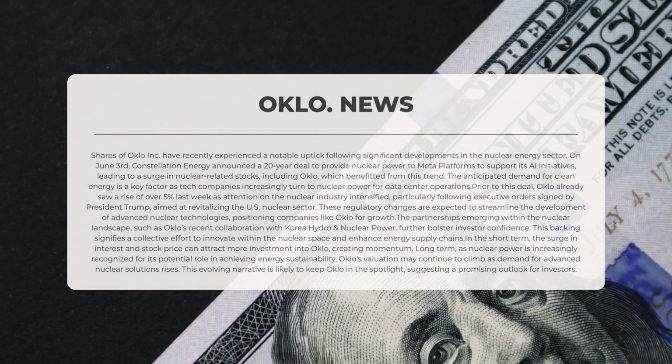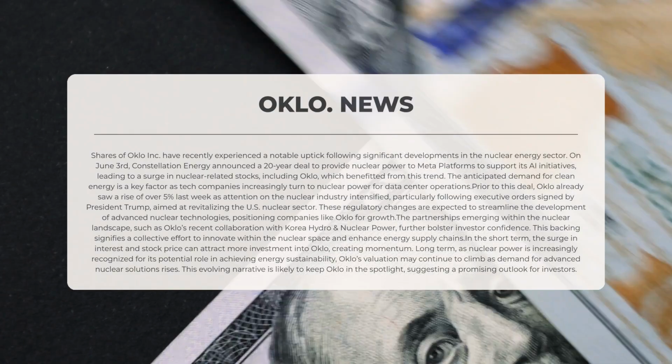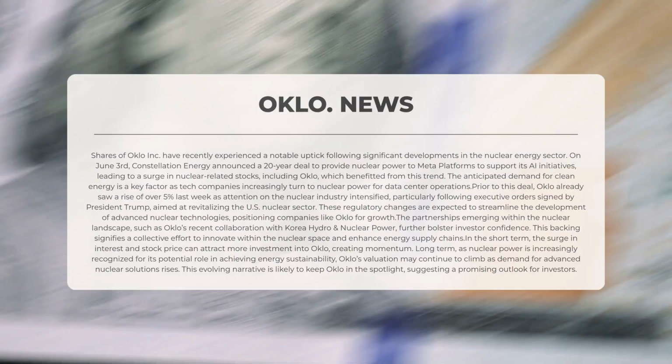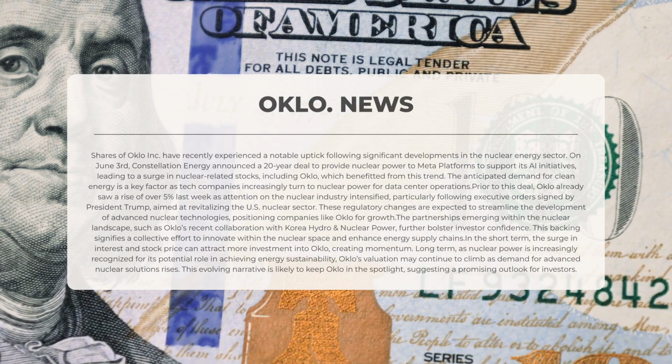Shares of Oklo Incorporated have recently seen a significant increase following important developments in the nuclear energy sector. On the 3rd of June, Constellation Energy announced a 20-year agreement to supply nuclear power to Meta Platforms, supporting its artificial intelligence initiatives. This announcement led to a rise in nuclear-related stocks, including Oklo, which capitalized on this upward trend. The growing demand for clean energy is a crucial factor, as technology companies are increasingly turning to nuclear power for their data center operations. Prior to this agreement, Oklo had already experienced an increase of over 5% the previous week.